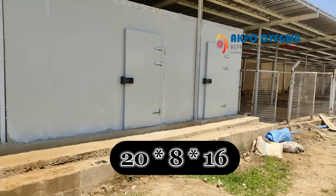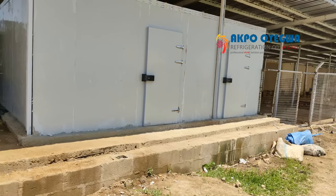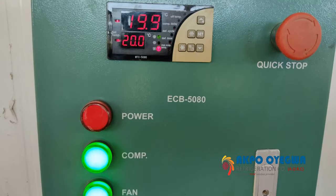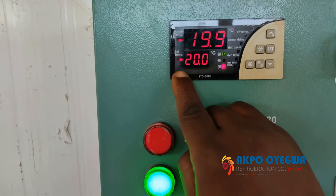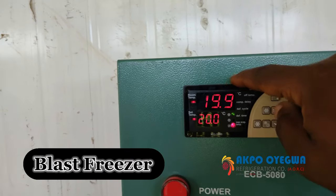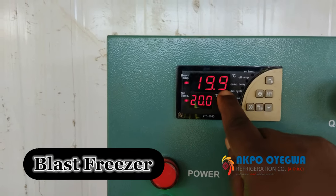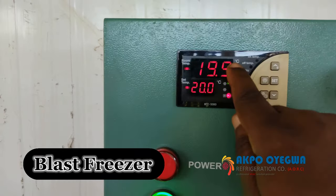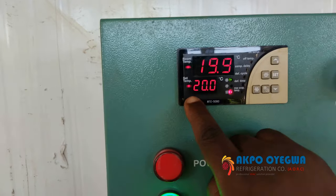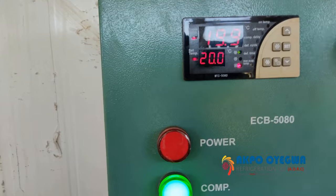Now let's go back to the control panel and see how effective the cold room and blast freezer are operating. Now this is the blast freezer. We are expecting to reach a temperature of minus 20 degrees Celsius. The room temperature in this blast freezer is minus 19.9 degrees Celsius. Now let's wait until we achieve this temperature of minus 20 degrees Celsius.